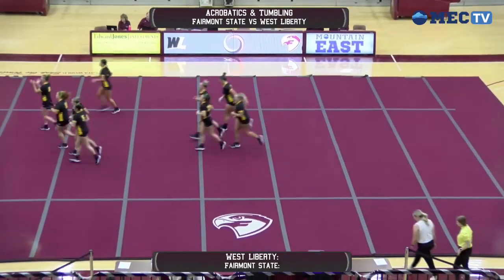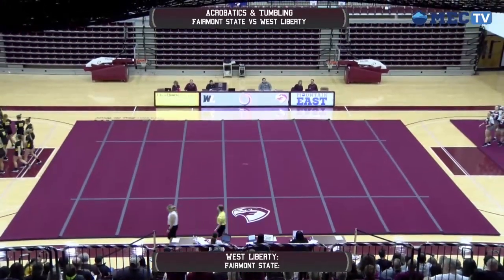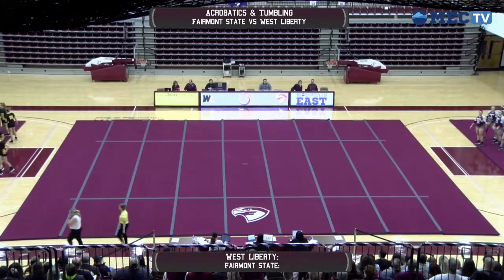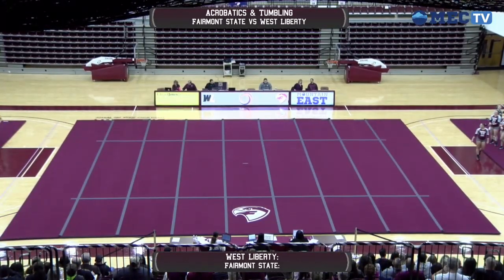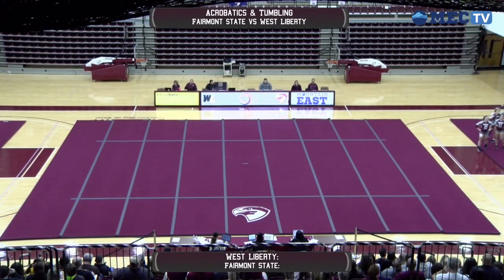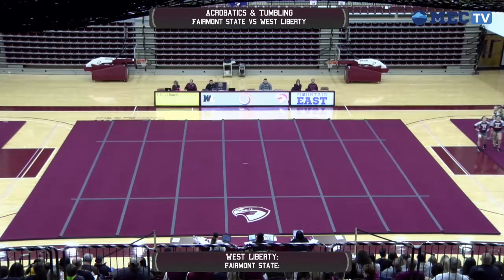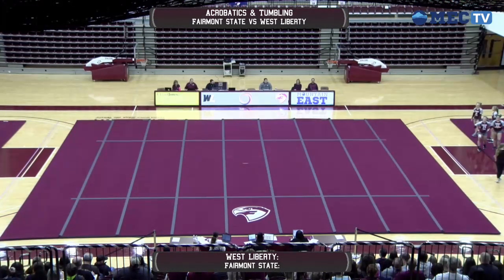For the Toppers to start out this meet. That was the compulsory acro event where we saw a toss to hands tuck off into a straddle pop over inversion, which is going to be a handstand held at the shoulders, straight into a switch up arabesque full down.